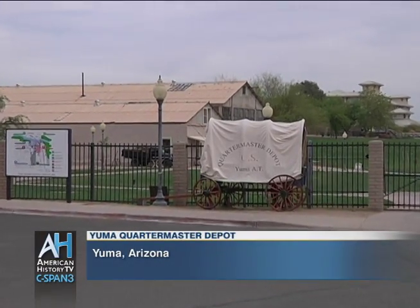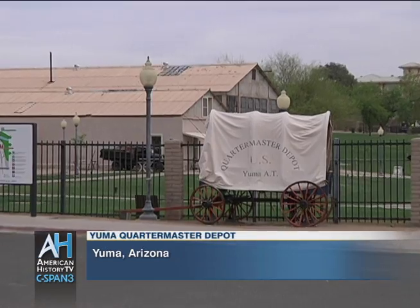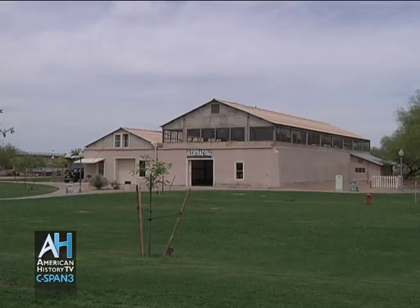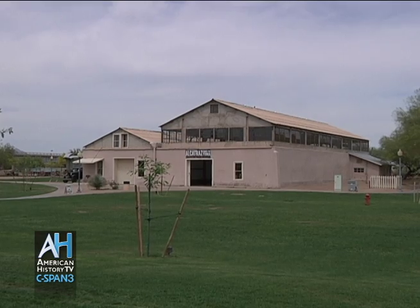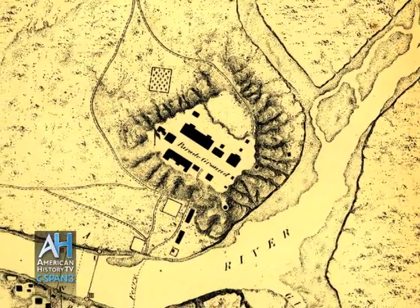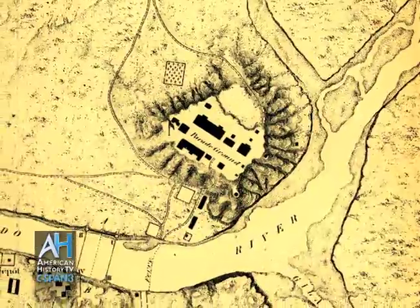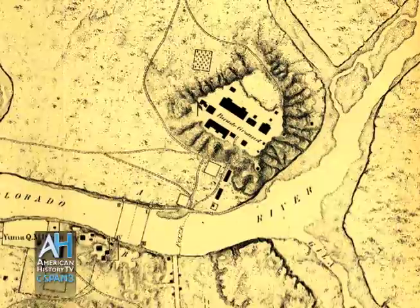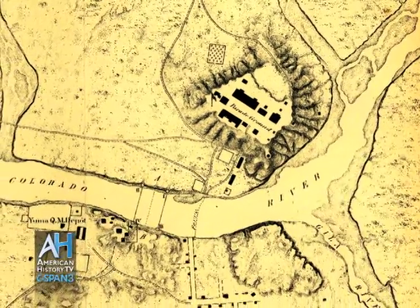We are at the Yuma Quartermaster Depot State Historic Park, which is the place where the Army used to store 6 months worth of supplies for all of the forts in the Arizona Territory. Fort Yuma was first established here in the early 1850s, and once the Army discovered that the river was navigable by steamer, they realized that that was really the only way to get supplies onto the western edge of Arizona.